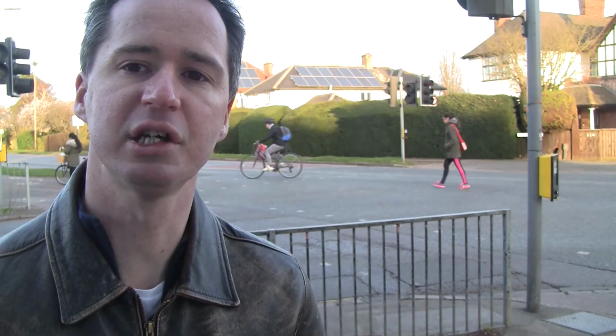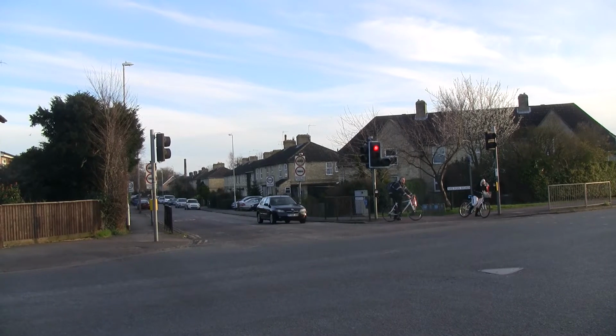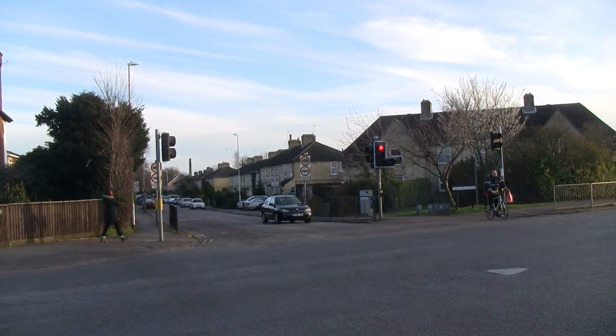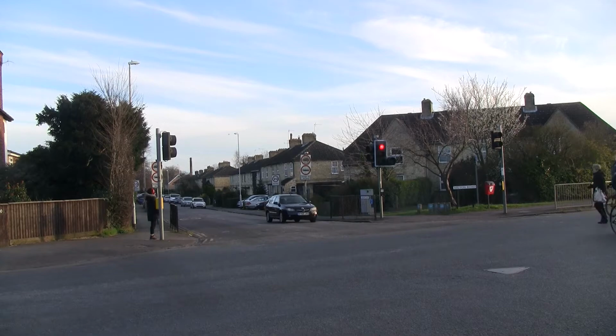One proposal is to ban the right turn from Milton Road into Arbury Road. Now, that might make sense at the early morning peak to avoid congestion, but I think City Deal councils need to consider that people who live in North Cambridge do want to be able to travel from one part of the area to another. We've got to be careful not to criminalise people who are acting just to try and keep themselves safe and avoid injury. For example, cyclists who cross this junction during the pedestrian phase.